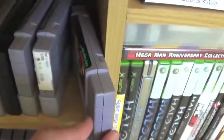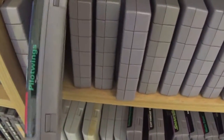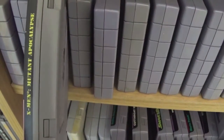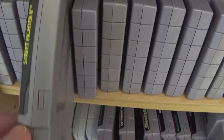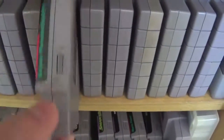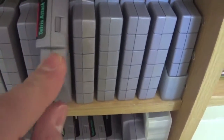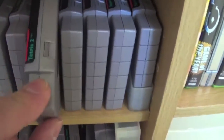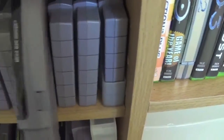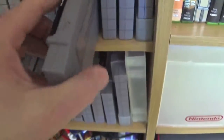Freaking awesome game. There's the Kirby Superstar game that came with the box you guys saw earlier. NBA Jam, Pilotwings, X-Men Mutant Apocalypse, Street Fighter 2, Super Bomberman 2, Super Mario All-Stars, Super Punch-Out, which is a sweet game, Super R-Type, which is so hard that I don't even play it, Tetris Attack, Tetris 2, Mega Man Soccer, one of my more randomly rare games. I actually like that game.